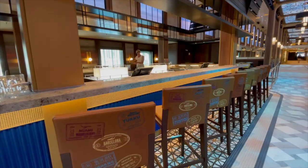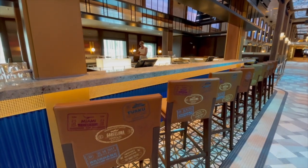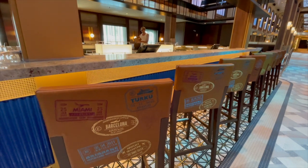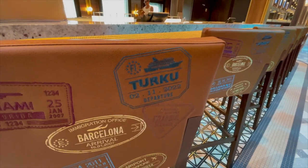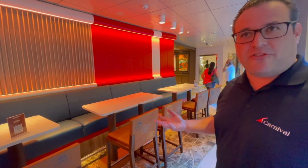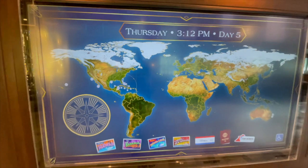There's so many things to discover. I mean, if you look at the passport stamps on the back of our bar stools, you'll find a stamp that says Turku, Finland, and the date. And the date shows the delivery date of the ship from the shipyard. This is story-driven design. And it's not just designing architecturally the space, but designing the experience. Everything ties back to the overarching story.